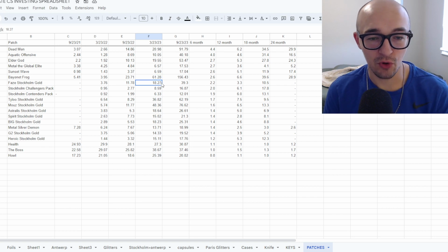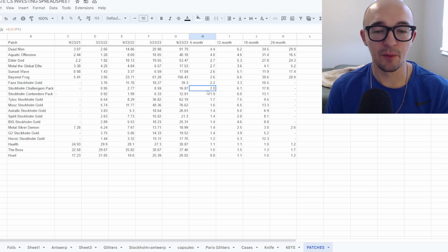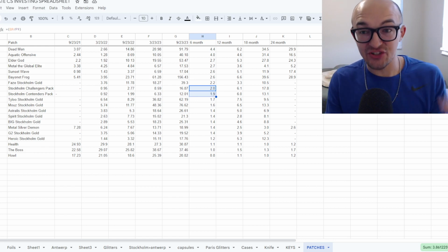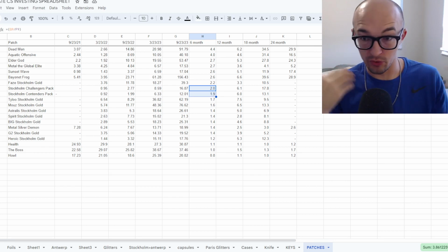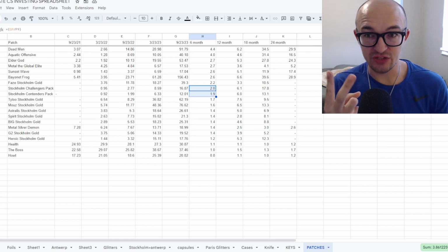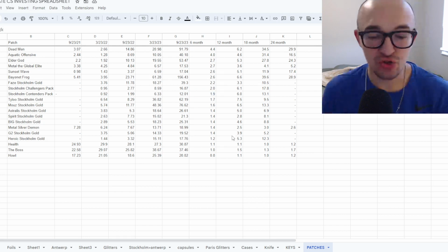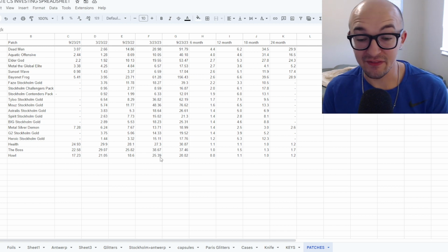And then you have the FaZe Stockholm Gold, up 2.2x in the last 6 months. And then also, very interestingly, we have the Stockholm Challengers pack and the Stockholm Contenders pack that are both up about 2x in the last 6 months. So this means patches are actually interesting items and probably investment quality, because when you listen to a lot of the good investors or see who's made a lot of money in CS, people will say the main ways to make money are off of majors, operations, and cases, because cases have been insane investments throughout the history of CS. And if we compare it to a lot of those things, we can see that these patches are actually competitive with a lot of these over the last 6 months.